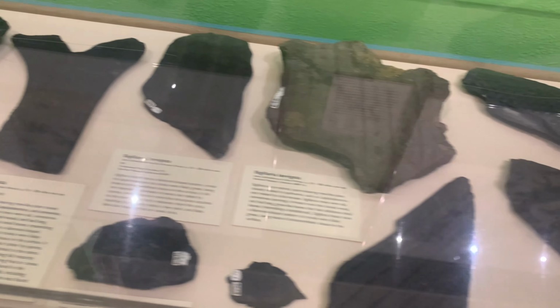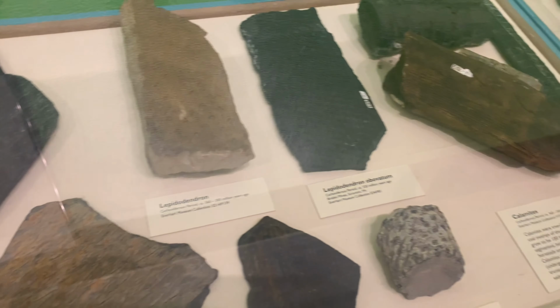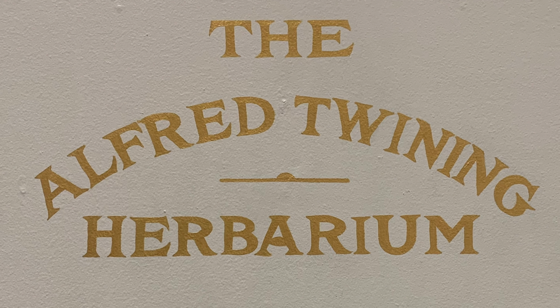We also have plant fossils on view at the Everhart. These show us how plants have changed and moved over time.